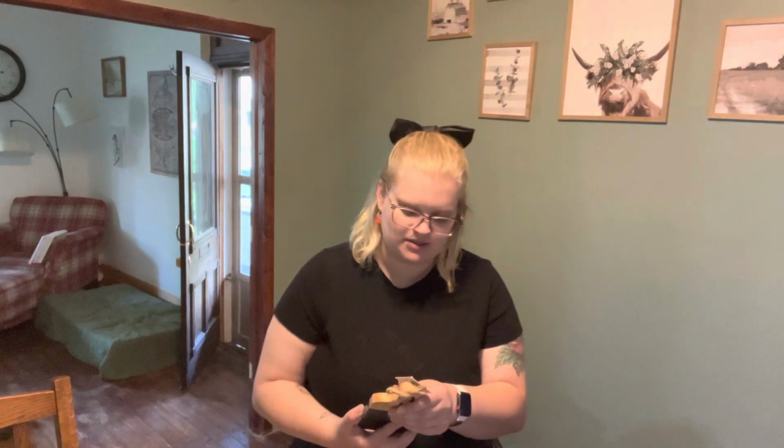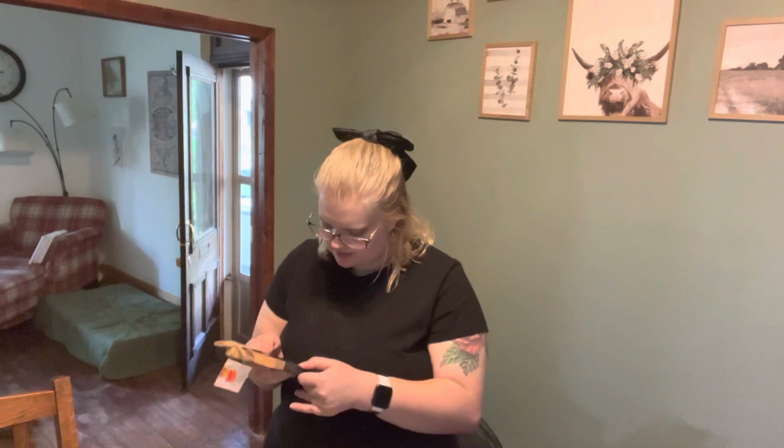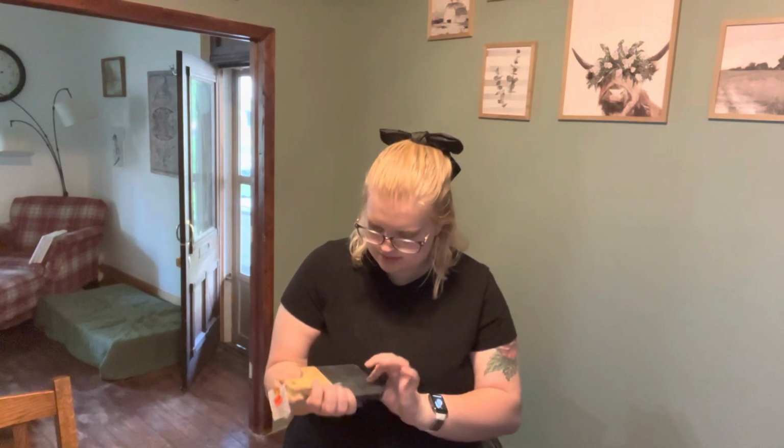This was in the clearance section for $6, but it's like stone, like it's heavy. I thought it was gonna be fake, but it's not. I wonder if it's because there's a little chip over here. Oh, there's a crack. Either way, I don't really care, it's pretty. I just thought it was fun. A lot of my cheese stuff I don't actually really use. I just have it displayed kind of.